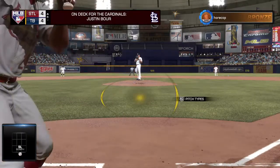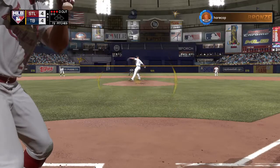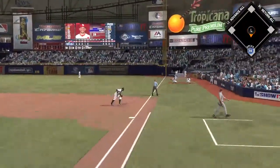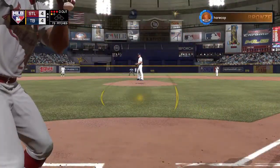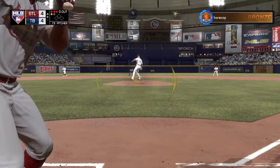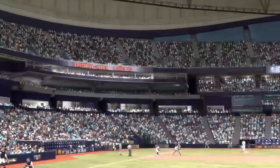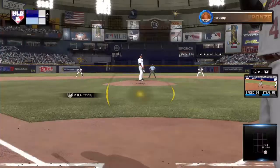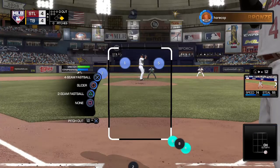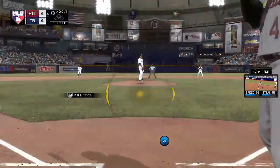3-0 now. From the windup, the 3-0 pitch. Swing and a liner, but foul. Here's the pitch. Tough pitch to lay off, but he did, and it's ball 4, so the leadoff hitter is aboard to start the sixth. Mike Dunn. Now a southpaw up to throw in that Tampa Bay bullpen. Now pitching for the Rays. First things first, here's a throw over. Mike Dunn.